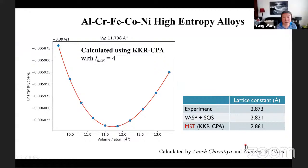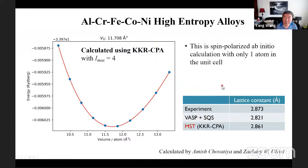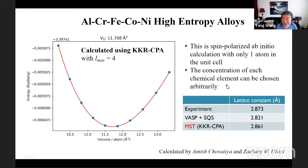So this is one of the approaches. Remember that this is a spin polarized calculation with only one atom per unit cell. Instead of a supercell calculation, where you have to do all different configurations of a big supercell, this is a one atom per cell calculation. So the concentration of each atomic element can be an arbitrary number. That is an advantage of the KKR-CPA method.